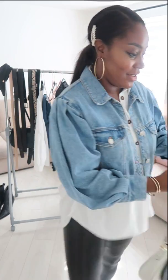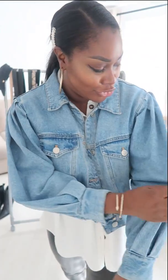Okay, so for this look, this is look number 3, I have gone for, obviously, this denim jacket from Zara, which I have not stopped wearing since I bought it. I don't think I've ever worn a denim jacket so much. I've realised I'm not massively a denim jacket person. However, these sleeves, all the 80s vibes, they just instantly change up a look.